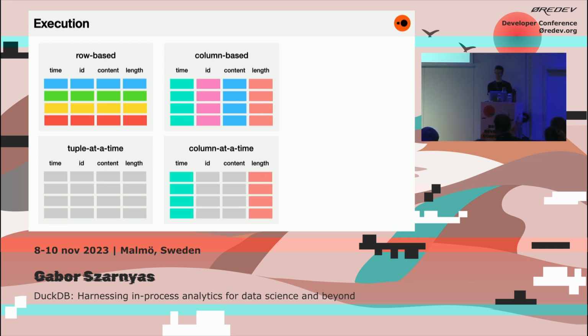What's better is column-at-a-time processing for analytics. And here, we can get an entire column and then get the other column, pull them into memory, and then do the processing on them. Now, this has very nice properties in terms of speed, but the problem is that we can have tens of billions of rows, and fitting a column with that many items is just not doable. So you will run out of memory and crash.